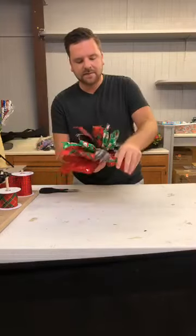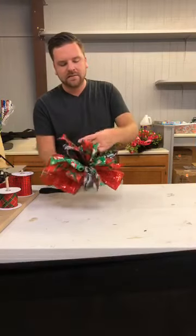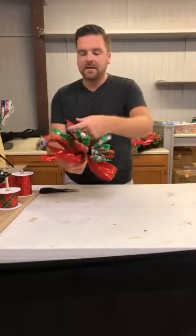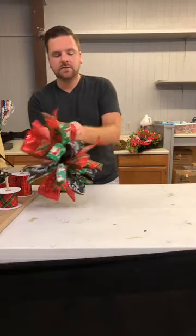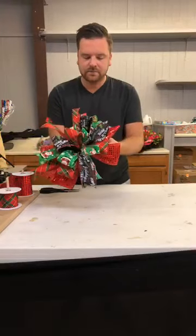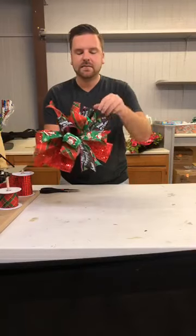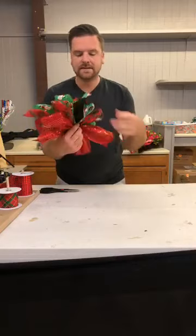Okay, so what I'm doing now is I'm just going through, I'm grasping the bow at the back where we tied it off, and I'm using my fingers and I'm coming through here and looping all of this out and fluffing them out. All the ribbon that we used has wire in it, so you can really get in here, and you want your loops to look really full and pretty. Don't want anything to be flat. So I'm coming through now to kind of position all of this the best that I can.